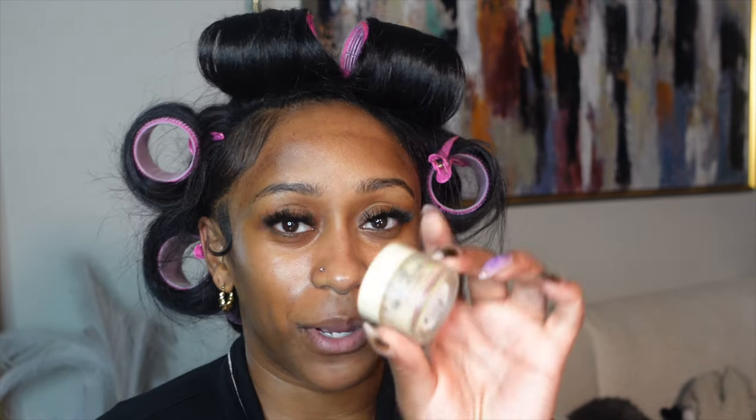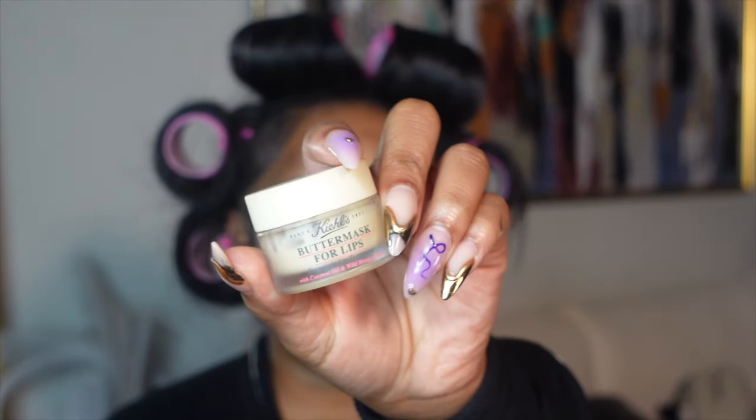And my final prep, or my second to last, I guess, final prep is the Butter Mask Lips. I absolutely love this from Kiehl's as well, because my lips definitely be getting super dry. I don't know if you guys can see right now, but my lips are so dry. I swear this lip mask just brings life right back into me.